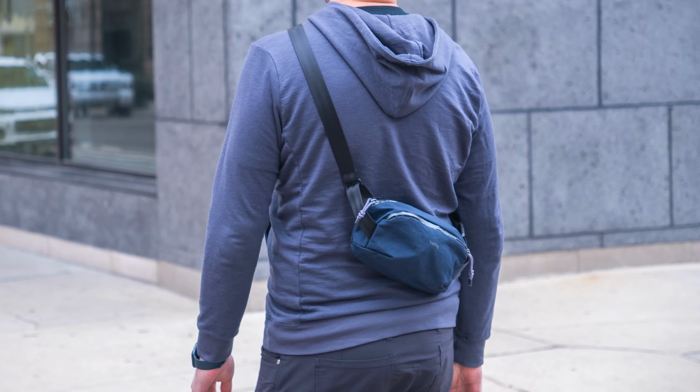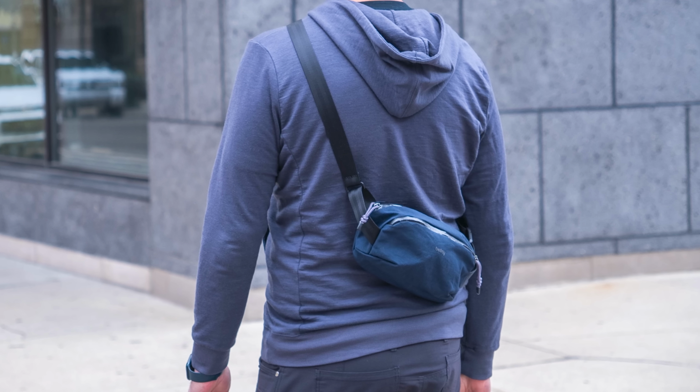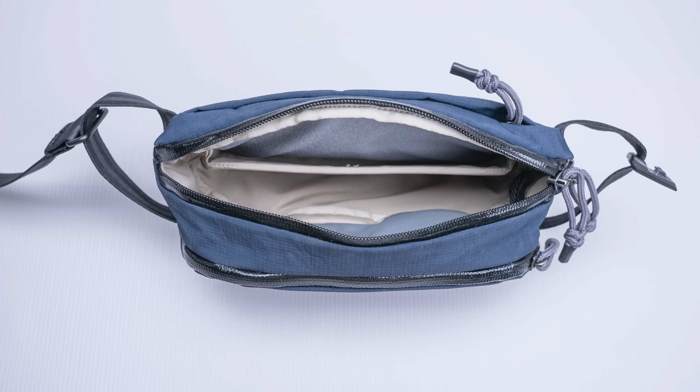We also like Bellroy's Venture Ready Sling. It includes self-compression straps and the right amount of organization for everyday gear. At the time of this video, it's my favorite sling.